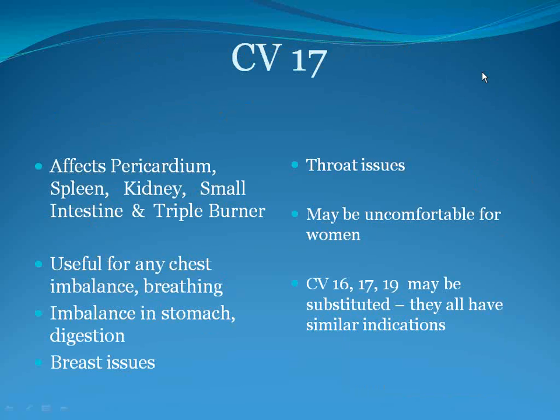Okay, CV17, here's what it affects. Of course, this is the rule in acupuncture: any point affects the local area for sure. But even though CV17 is on the chest, it may also affect throat issues. It may have effects on the lungs, because look where it is, right over the lung area. And then look at the organs that it specifically affects.